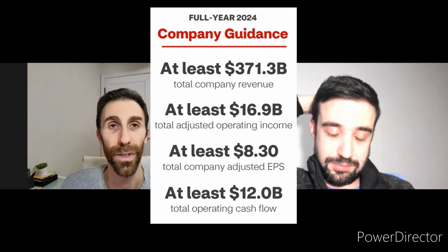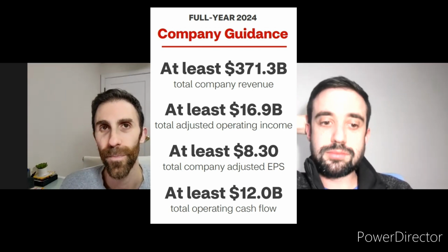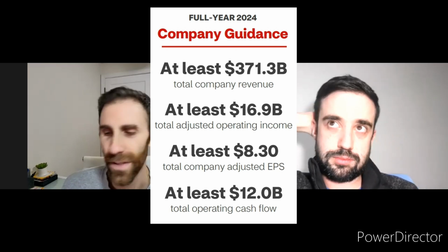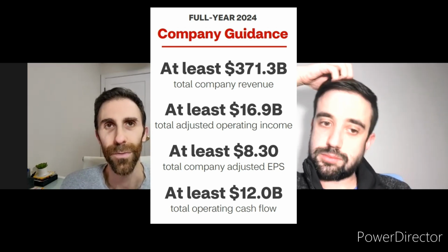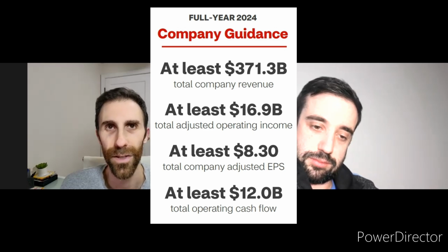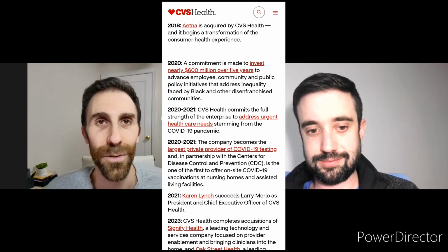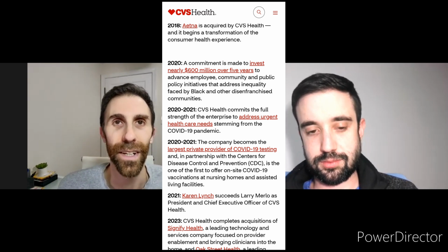And also, I wanted to make a note of this: every single segment of CVS's business had growth in revenue year over year. So everything is growing at CVS right now. As we're seeing declines in many other competitors, it's nice knowing that CVS is figuring it out. It seems like CVS is becoming a very well-run, well-managed company, even with merger after merger, just acquiring companies left and right to grow. They are just figuring it out.